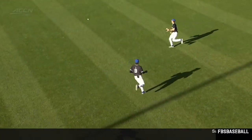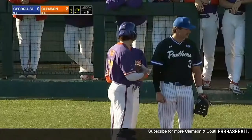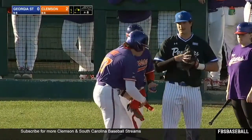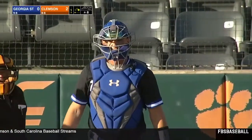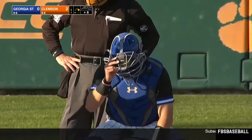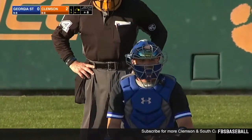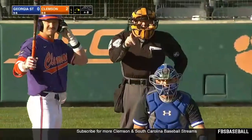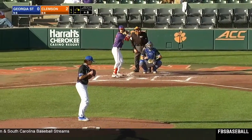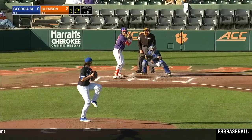Now that was, he got jammed a little bit. I'm not sure if there was a catcher's interference there. Sounded like an additional sound. I don't know if we can get a replay on that. It felt like the bat hit the catcher's glove before he got the ball and placed it into left field. Man, had he not hit the glove, maybe that would have been out of here.